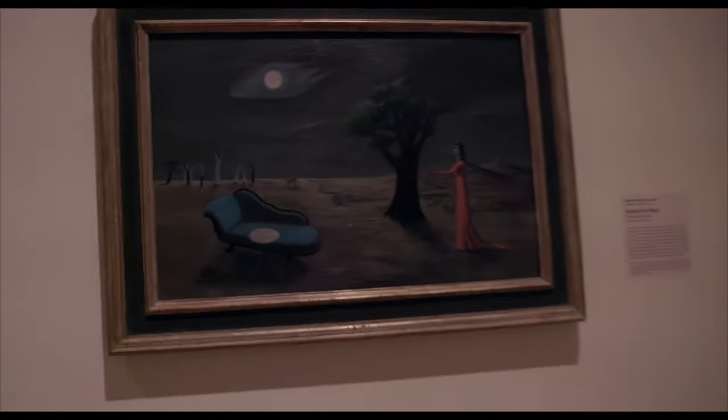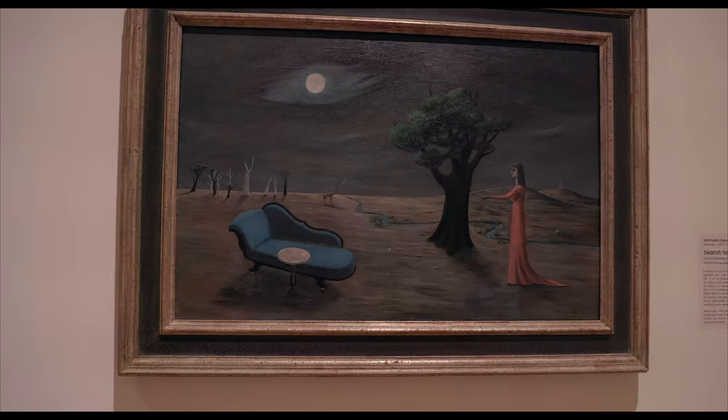Oof. Phantasmagoria, this thing's called. This is kind of a creepy little nightmare landscape thing.